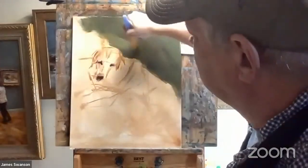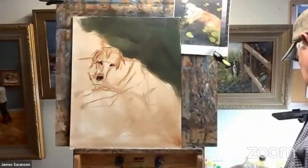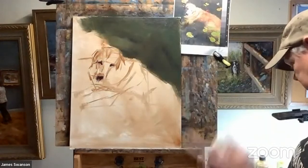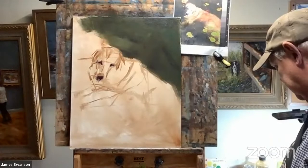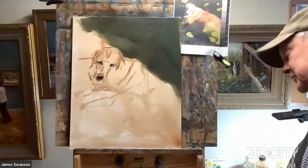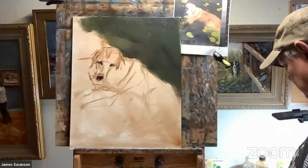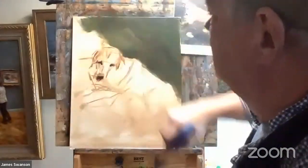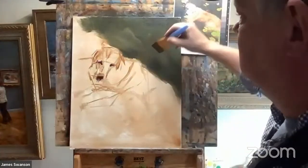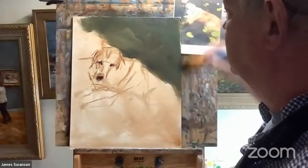This color is CAD blue and oxide red with white on the blue side. And this is with ochre in it. This color. And that's all over this water too.